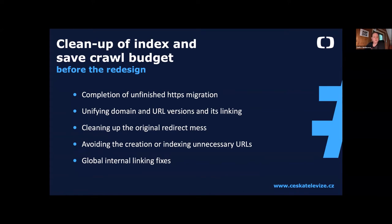Completion of the unfinished HTTPS migration. So everything had to be on HTTPS, no HTTP anymore. Unifying domain and URL versions and their linking. Cleaning up the redirect mess I showed you. Avoiding the creation or indexing of unnecessary URLs, and the global linking fixes.